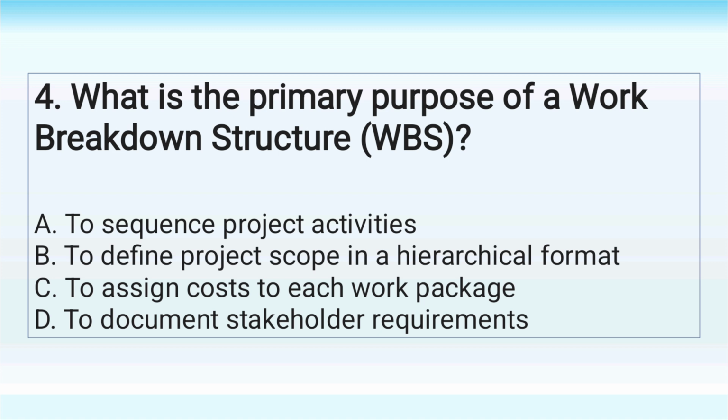4. What is the primary purpose of a work breakdown structure, WBS? A. To sequence project activities. B. To define project scope in a hierarchical format. C. To assign costs to each work package. D. To document stakeholder requirements.